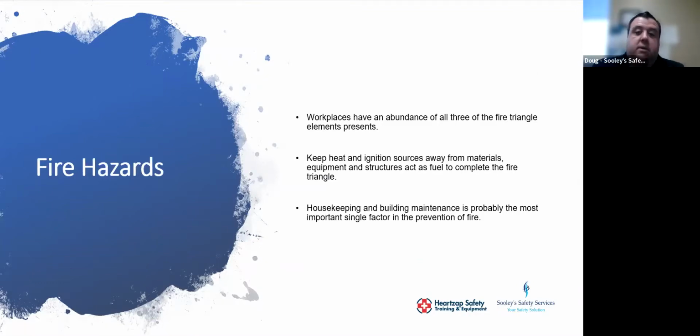Workplaces have an abundance of all three of the fire triangle elements present. Depending on the type of workplace, it can have significant hazards. Keeping heat and ignition sources away from materials, equipment, and structures that can act as a fuel to complete the fire triangle. Housekeeping and building maintenance is probably the most important single factor in the prevention of fires.